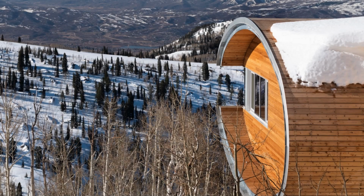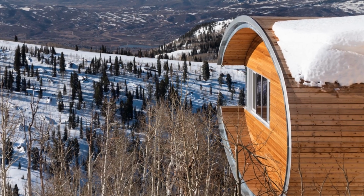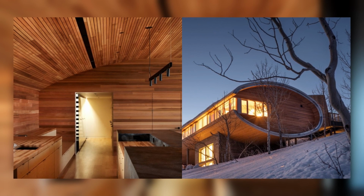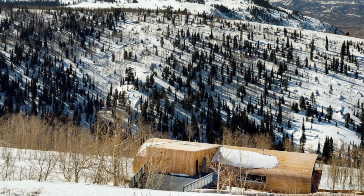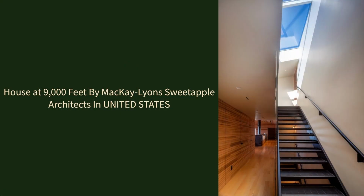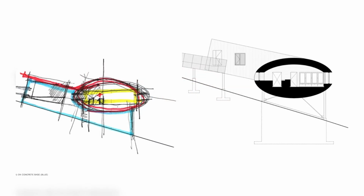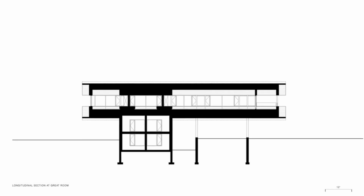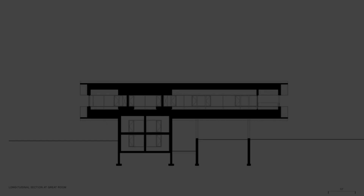The arid, high desert climate presented challenges with heat gain, especially in the winter with the low sun reflecting off the snow. The location also has some of the highest wind loads in the United States. The 5-bedroom ski house consists of 4,400 square feet of inhabited space plus a garage and mechanical space.